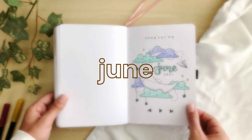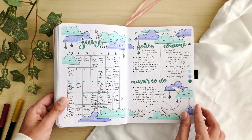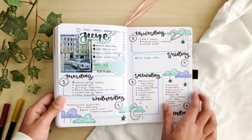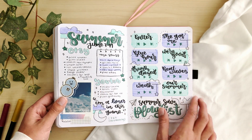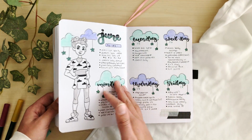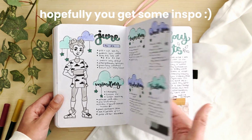So the last theme in this journal was June 2021, and this was my clouds theme. Now I actually did not like how most of these spreads turned out because I felt they were pretty boring and elementary, but you guys liked it because this video did pretty well too. So hopefully you guys get some inspiration from these spreads.